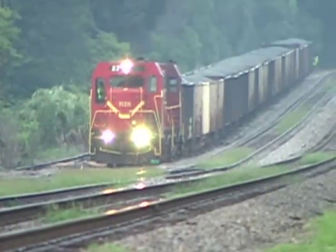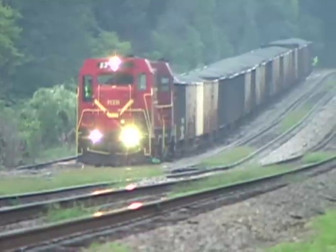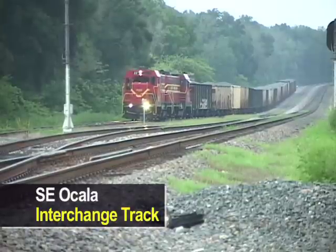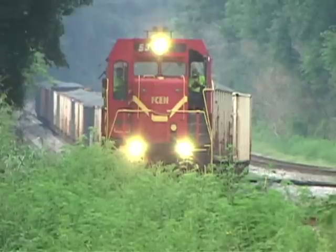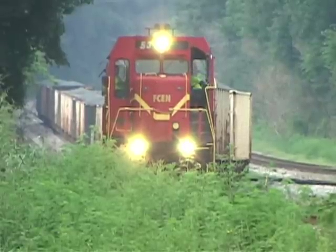Moving on to Ocala, the radio was quiet, but on a trip earlier in the month, I caught the Florida Northern switching there, and on a Sunday. The Florida Northern and sister Florida Midland use engines from the sister Florida Central, all Pinsley companies. The predominant engines are CF7s, unique 4-axle beasts fashioned from EMD F7 units.